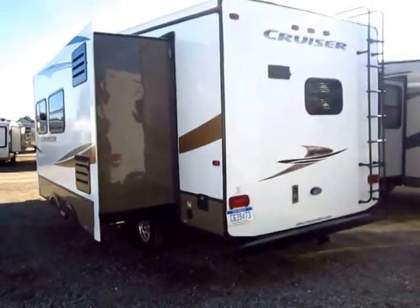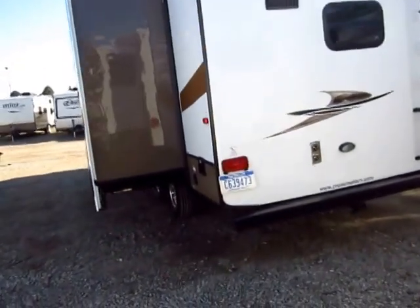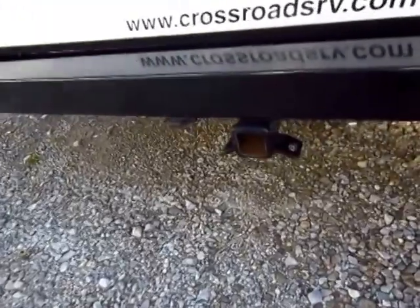So you're looking at something that is about as close to new as used can get, and has gone through 2 depreciation cycles so that you get a very good used price tag on a nearly new RV.